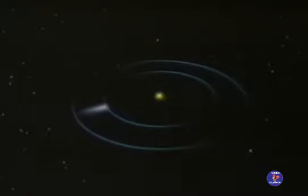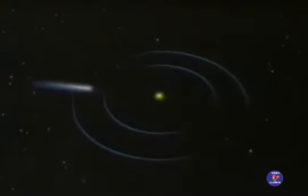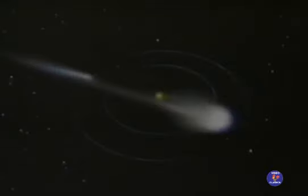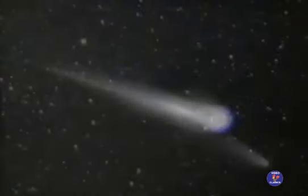By now, the comet is in close solar orbit, its glowing tail blown backwards by the solar wind. The comet sports this classic shape only when it's close to the sun. Farther out, the tail disappears.